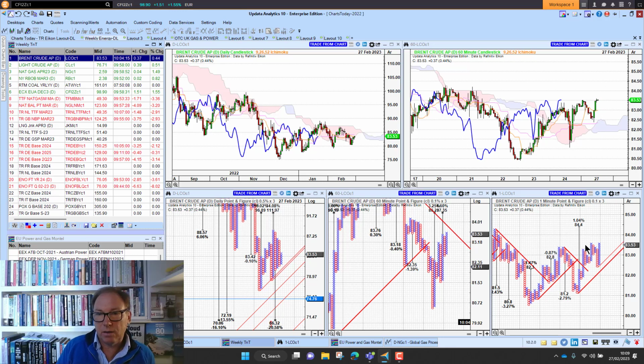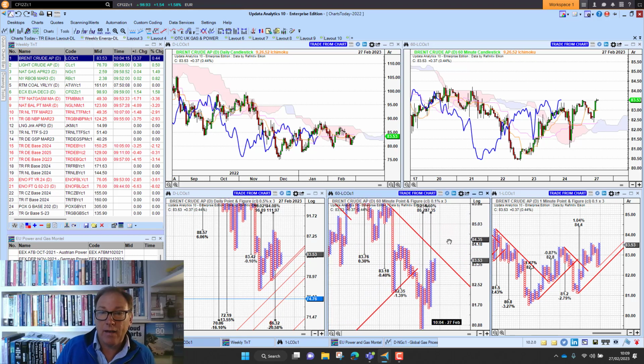Now looking at Brent crude, we're up this morning. We're starting to see a little improvement there. A target at 84.40 and that's on the 1 minute chart. So that's for today. And then on the 60-minute chart, we've got targets higher. Does look like we're making a slow transition through this cloud. On the daily, we've got to get really back into the high 80s to do that.